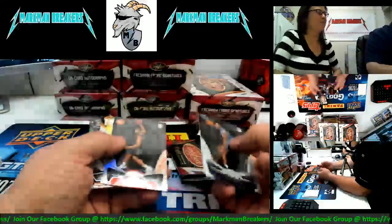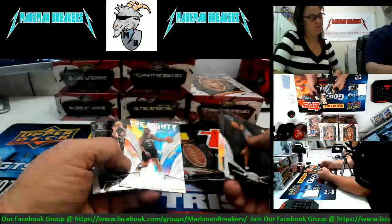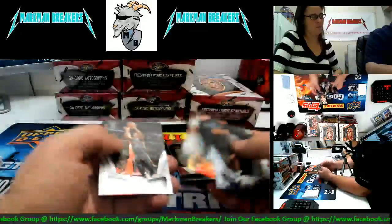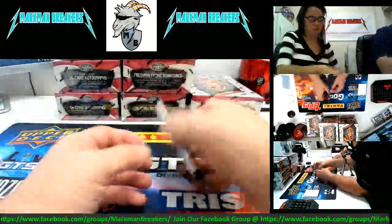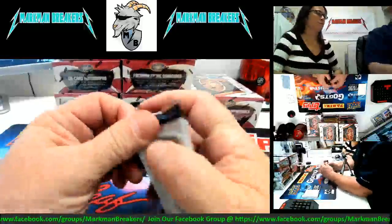Mo Bamba rookie card. Spellman. James Harden, the mighty. How about a little Levert, Levert, and Wade? Here we go. Last pack of this box.